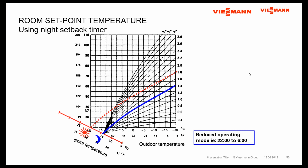And this is how this is going to work. So when we have a night setback, what we're going to tell the control is we have a temperature during the day we want to achieve, or during occupied times, and we have another temperature that we're going to drop to when nobody's in the building, or when we're all asleep. And the difference here is, the warm weather shutdown temperature is going to change.